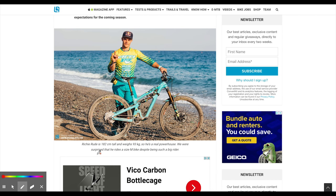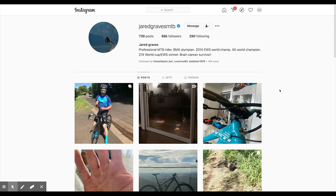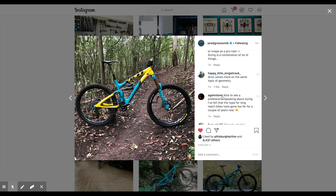Well, not exactly. Richie Rude is one of the fastest mountain bikers on this planet, and at 5 feet 10 inches tall, he's right at the cusp between two sizes, and he actually chooses to downsize to a medium SB150. Jared Graves, in his Instagram post last month, tackles this exact subject and has this to say.